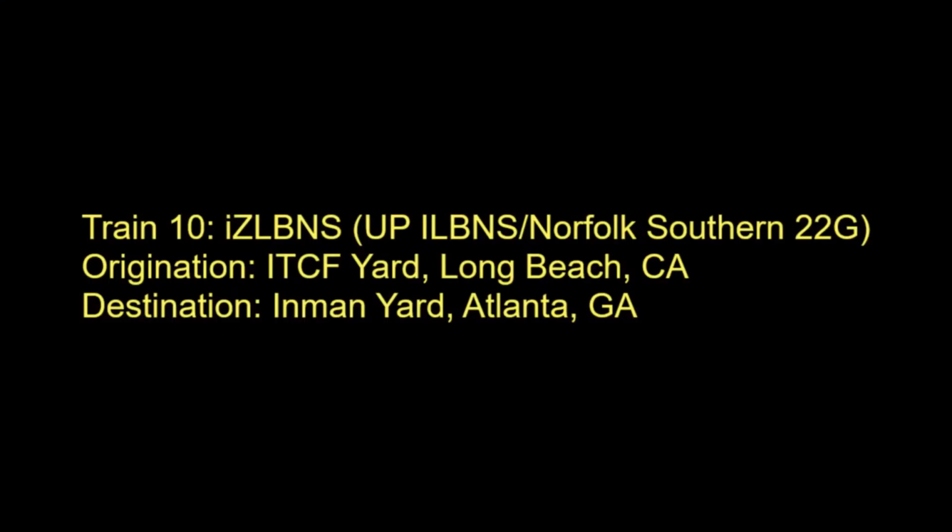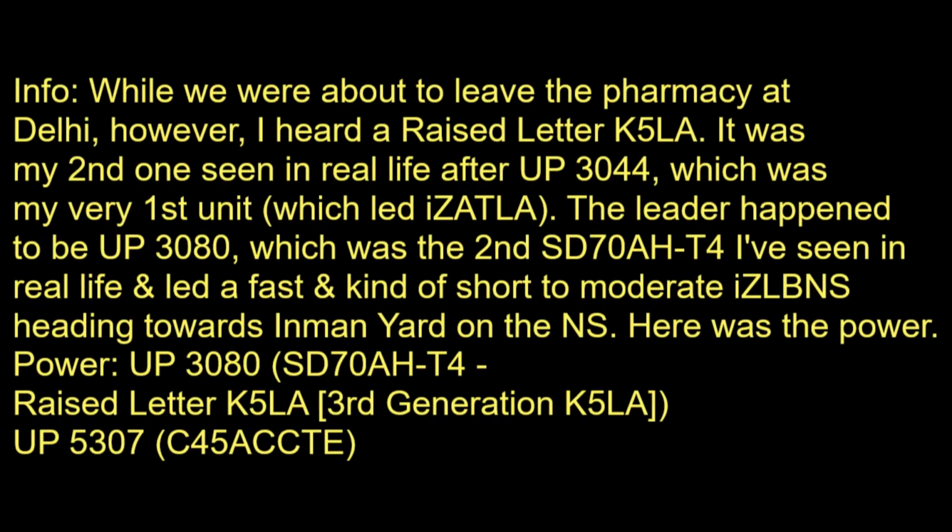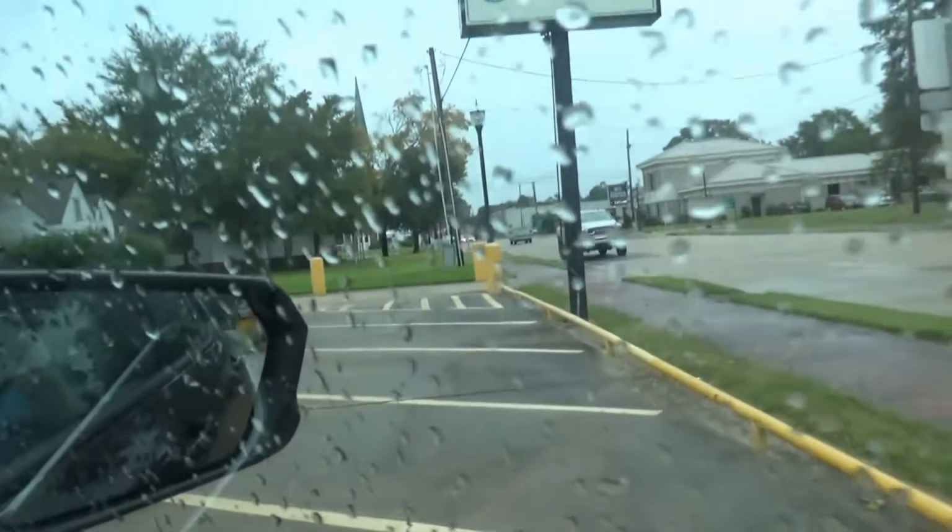The next train we caught the next day in the rainy weather, it seems like, in Delhi, Louisiana, before we left the pharmacy, iZLBNS, which was Norfolk Southern 22G, came rushing through with UP 3080, an SD70AH Tier 4, in the lead. Raised letter K5LA on him. You won't get eaten by skeeters.